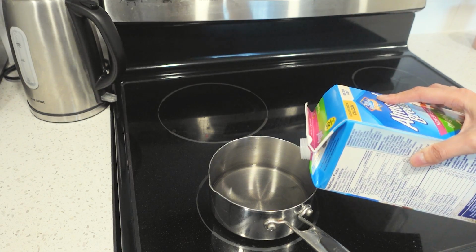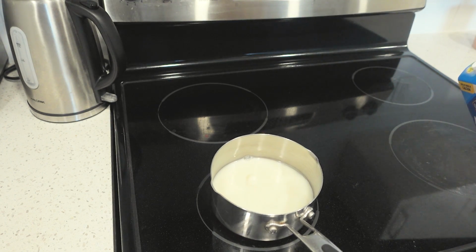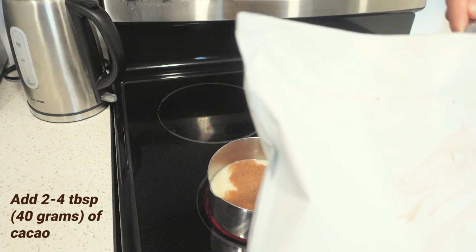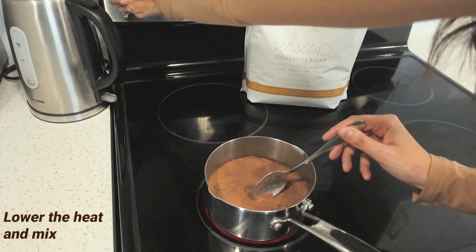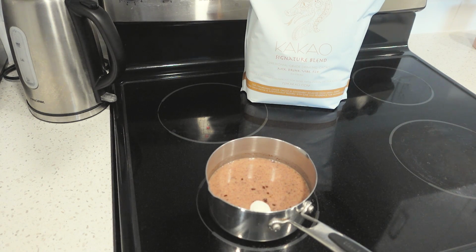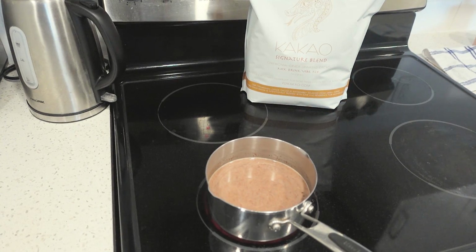I usually add about half a cup of water and half a cup of almond milk. You can use regular milk, oat milk, or simply you can just boil water. I am going to add some collagen because this is what I do and I want to share my routine. If you want the cacao to be creamy and thick, I recommend that you blend it for just 2-3 seconds in a blender, or you can also use a milk frother.